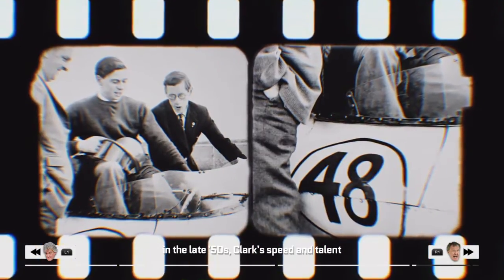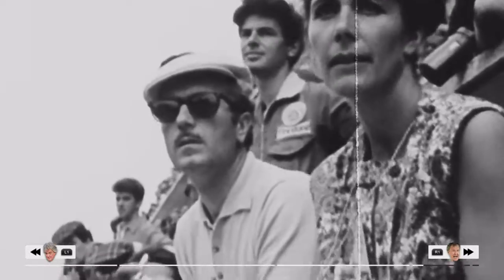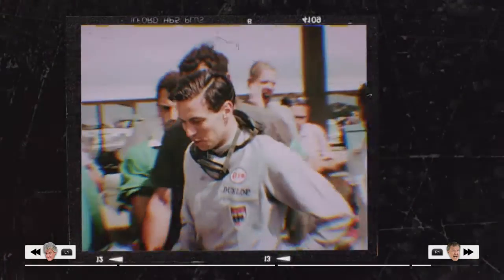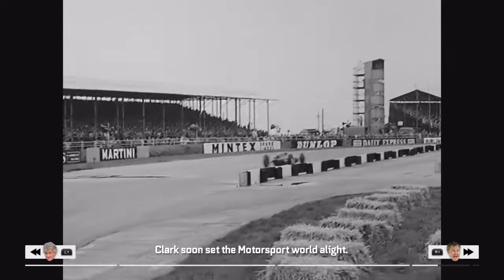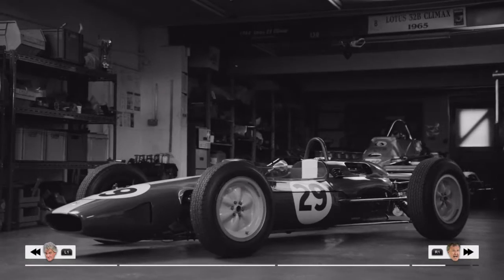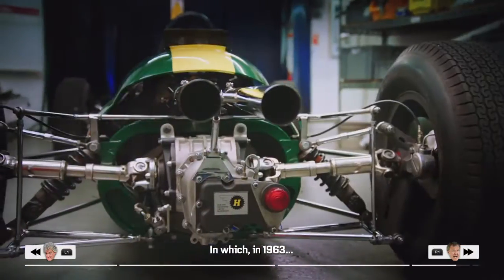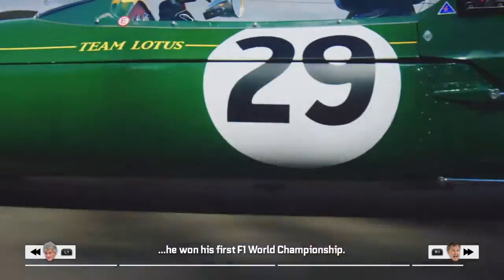Having cut his teeth in sports car racing in the late 50s, Clark's speed and talent was spotted by Lotus boss Colin Chapman, who signed him for his Formula One team in 1960. Clark soon set the motorsport world alight, especially in this car, the Lotus 25, in which, in 1963, he won his first F1 World Championship.